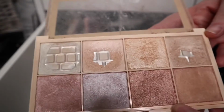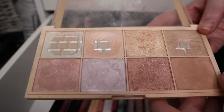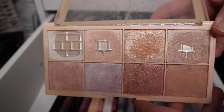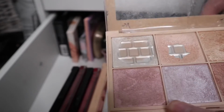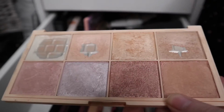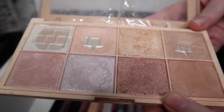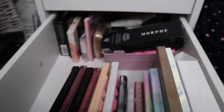But this one, if you couldn't tell, is my Sophie X Revolution highlighter palette, and I love this highlighter palette, as you can see. I think it is time to buy a new one though, because this one is so broken. But my favourite shades are, of course, the ones that I've hit pan on. But if you still have never tried this, you 100% need to, because it is so good.